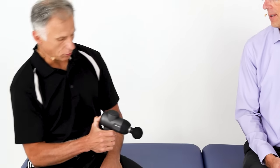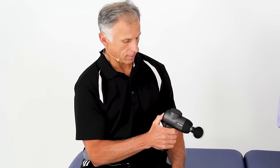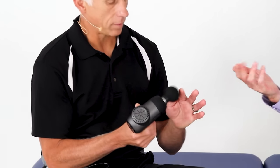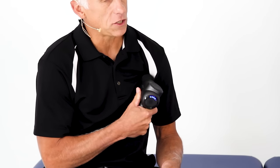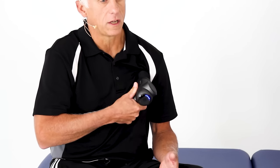So what we're going to do with this is, you're putting it at a high level. Yeah, this has five levels. I'm going to go to level 4. And they come with different heads too. And he's got the round head on there right now. This is so much easier than with the fingers. And you can work this longer time.